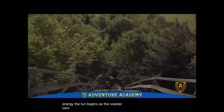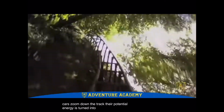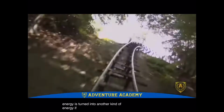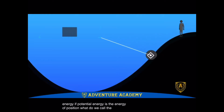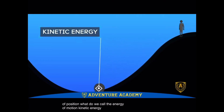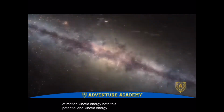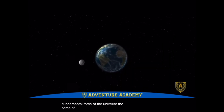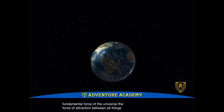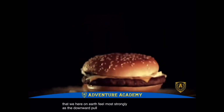As the coaster cars zoom down the track, their potential energy is turned into another kind of energy. If potential energy is the energy of position, what do we call the energy of motion? Kinetic energy. Both this potential and kinetic energy rely on a fundamental force of the universe, the force of attraction between all things that we here on Earth feel most strongly as the downward pull of gravity.